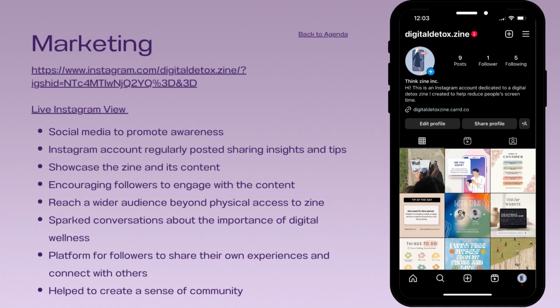Next up, we have the marketing aspect of our zine. In addition to creating a physical zine, I also utilized social media to promote awareness of my project and the importance of digitally detoxing. So I created an account and regularly posted about the topic, sharing insights and tips on how to incorporate this into your daily life. I also used the platform to showcase the zine and what it looked like completed, its contents, and encourage followers to check out our landing page, and engage with the content.